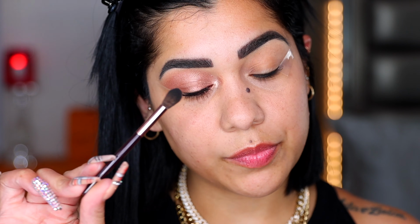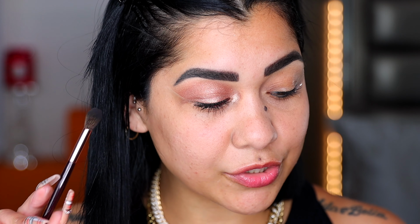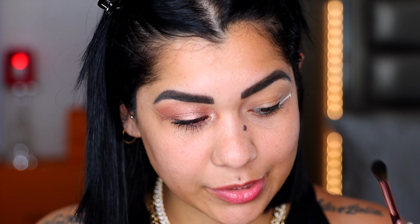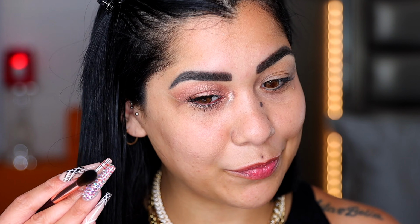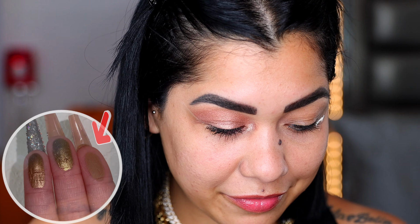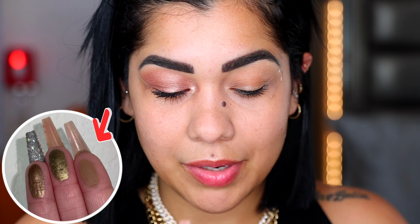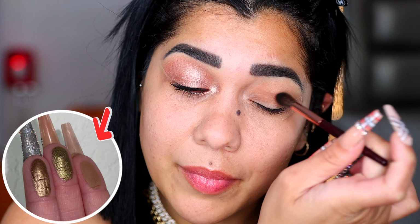This little brush comes with the palette, and I meant to do the first look with it, but it slipped my mind. So let's do the second look with this brush. Only this brush. Trust me, the same thing that I did here with like 3 brushes, we can do in this eye by only using 1 brush. And it comes with the palette. So I'm gonna grab the prime shade and I'm gonna apply all over my eye.